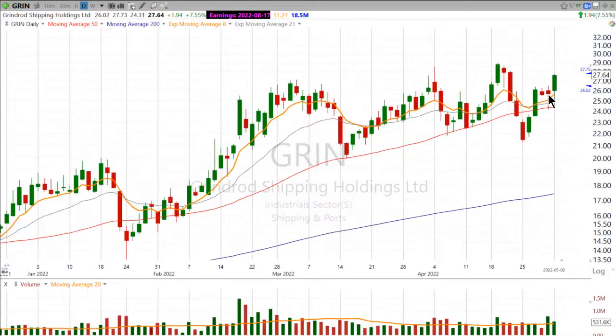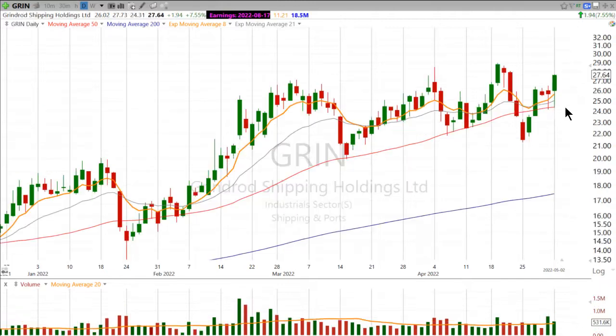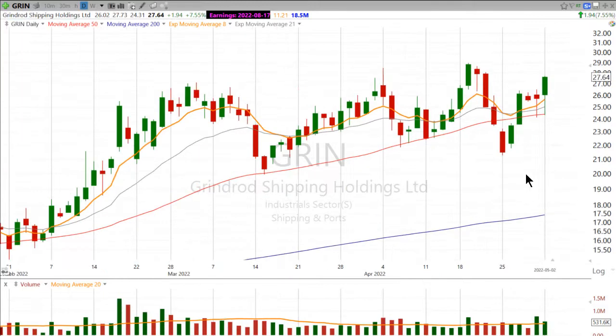We had a pretty decent day considering Friday's close on the S&P 500. Let's go over that. Closing near the lows, pretty high volume. GRIN bounced off the 50-day moving average and closed above all its key moving averages. Today, a retest of that breakdown. It held, bounced up, and closed near the highs of the day, coming on higher than average volume.